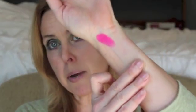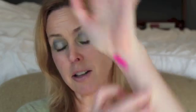This is a very bright pink, and I did wear this as a blush. I was actually able to wear it as a blush. I was surprised. This is a cool, hot pink. Look at that color. Look at that pigmentation. Swipe, swipe. They're so pigmented, but they blend.